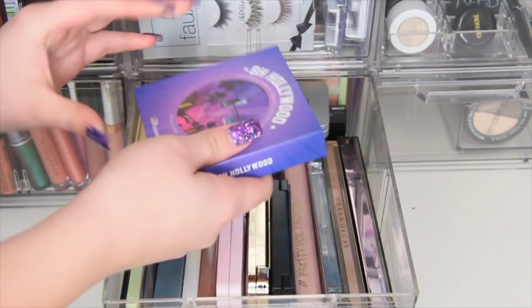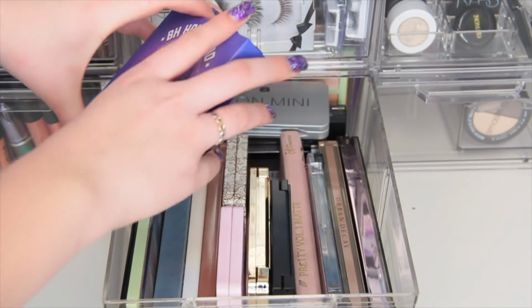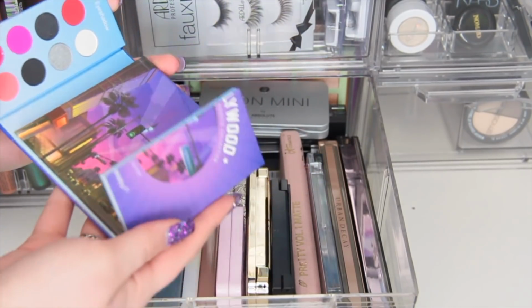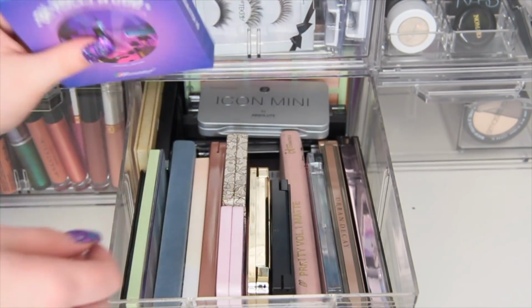Next I have this BH Cosmetics Hollywood palette. They don't even make this anymore. I've had it for years. I'm going to go ahead and declutter it because it's just old and it just needs to go.